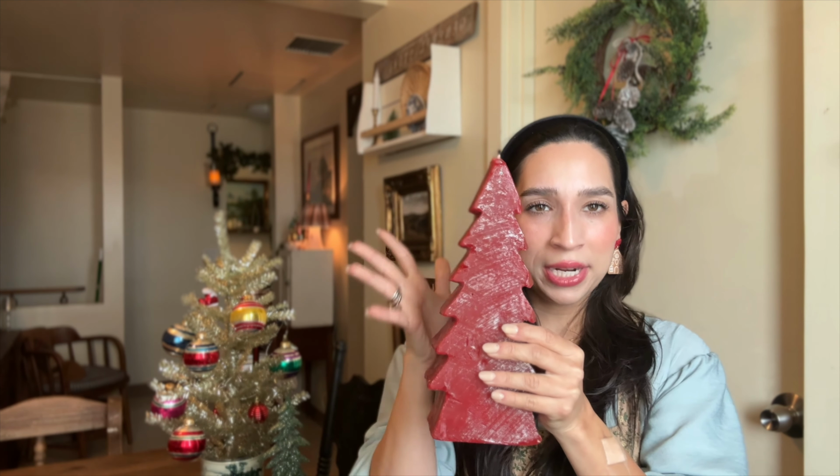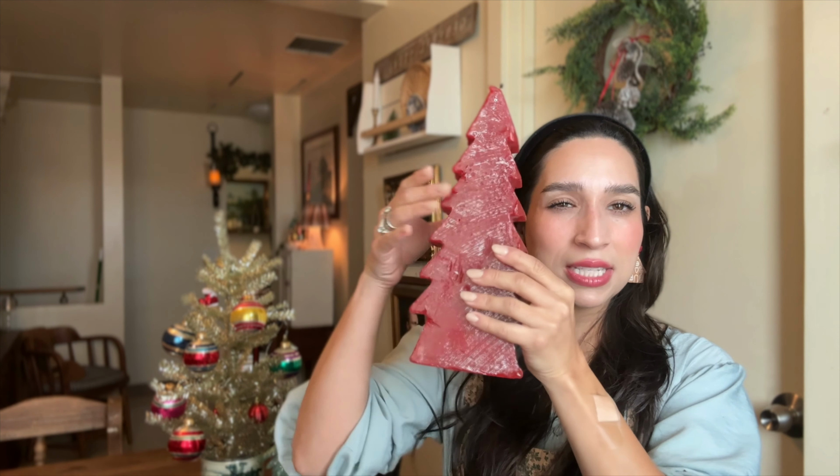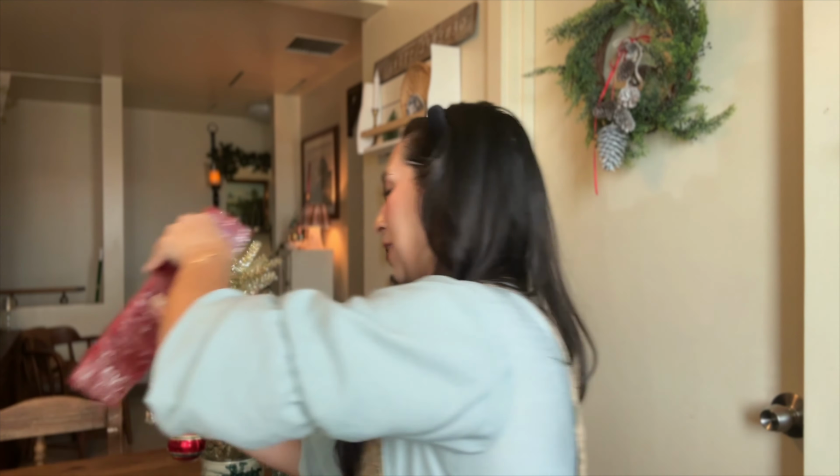Am I ever gonna light this up? No, I don't think so, because I don't want it to melt. So I am gonna wrap this baby up with a lot of newspaper and bubble wrap, so whenever we end up moving, it lasts forever. And yeah, I got this for like 50 cents and it's just super heavy, super pretty, and I love it.